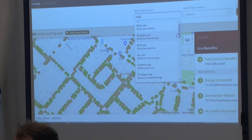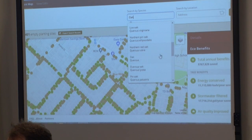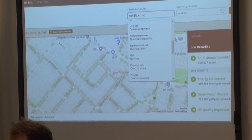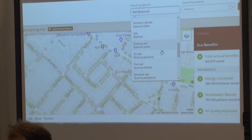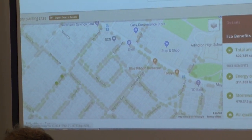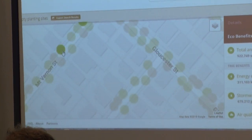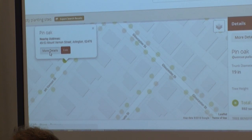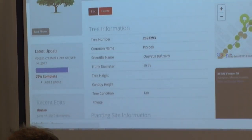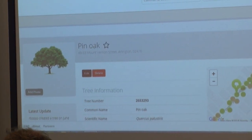Somebody asked about oak trees. So we can look at all of the, okay, we have 273 oaks that we'll label as oak. We have 223 pin oaks, two here on Mount Vernon Street. So I can look up any species, I can look up the condition.